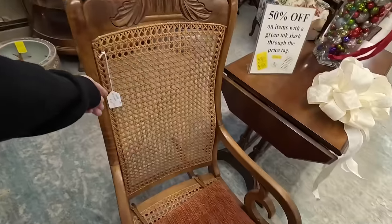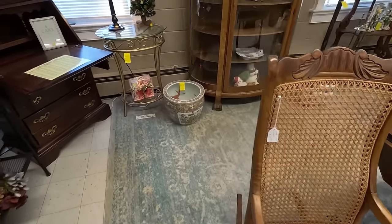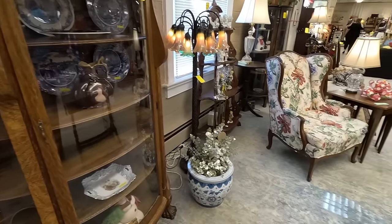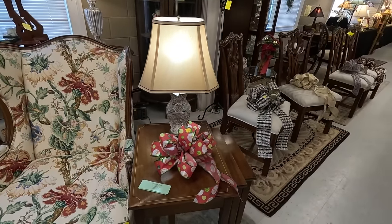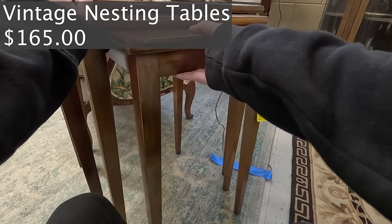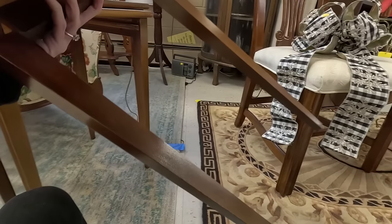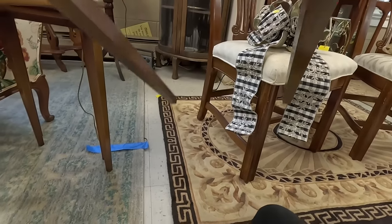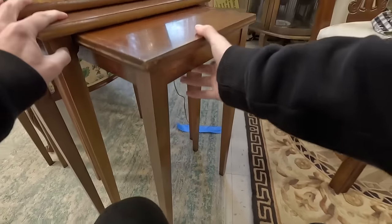This is a very cute caned rocker. Wow, this is nice. Don't need a rocker, but $60. Nice drawings. This is a nice set of nesting tables, $165. Oh, they're a bit wobbly. Yeah, they're mahogany. But they're pretty. So $165 with 25% off.